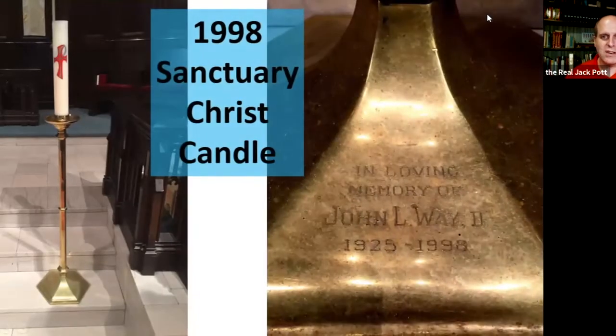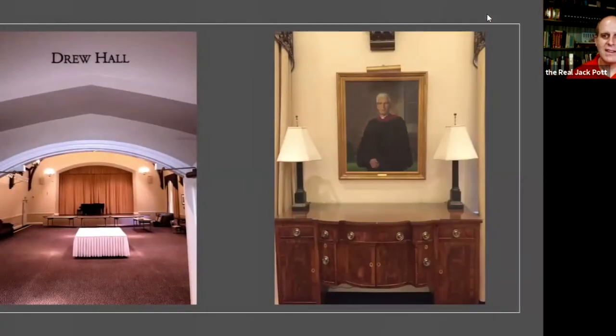Our beautiful Christ candle that we currently have, with brass and oil, was given in 1998 in honor of John L. Way III. Moving out of the sanctuary into Drew Hall, we of course have the beautiful painting of Dr. Drew. And Dr. Drew had one of the longest pastorates of the church, with the exception of Joseph Twitchell.